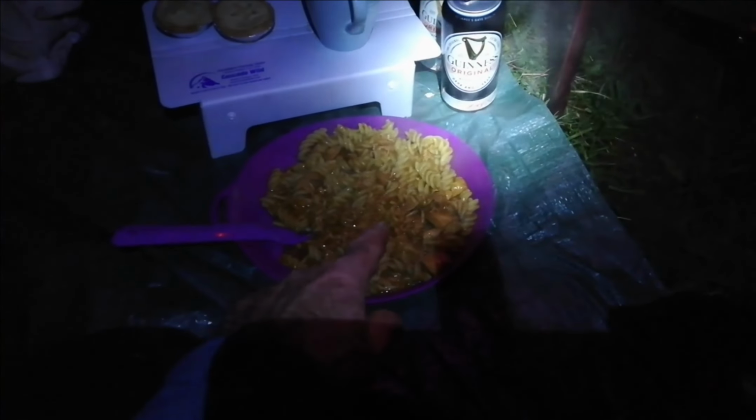There's my tea then, chicken curry with pasta, mince pies for afters, 2 cans of Guinness, and there's the pots just boiling some water and soaking with some detergent in. Bon appetit, Merry Christmas. It's 6:45 in the tent now and I've had my meal, my chicken curry with pasta and my 2 mince pies.